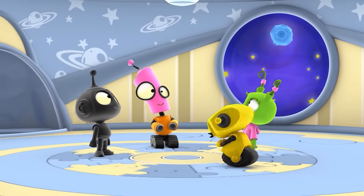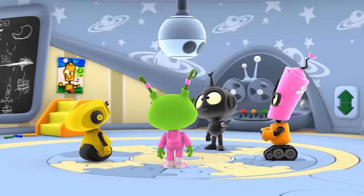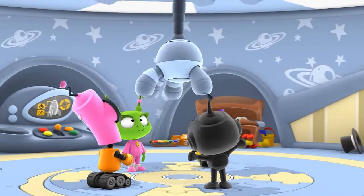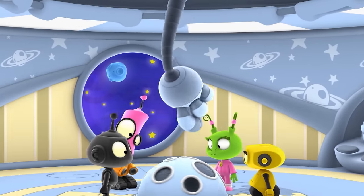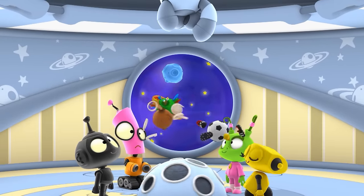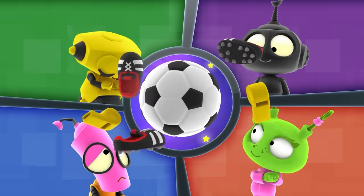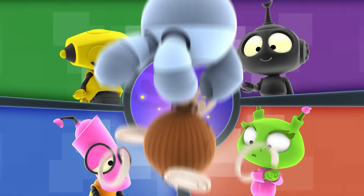Rob, were you always that color? Orbit and Emma were painting with a color popper. Yeah, I look silly. We need to find a place where we can put things back to normal. Round and round the planets go. Which one stops, nobody knows. I love playing soccer. It looks like fun, but I don't think it will help us fix our colors.